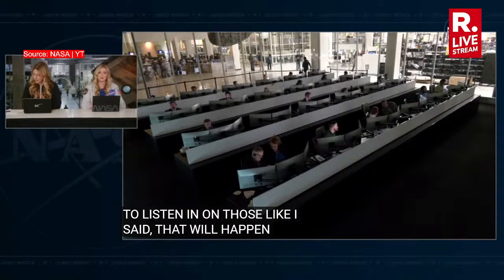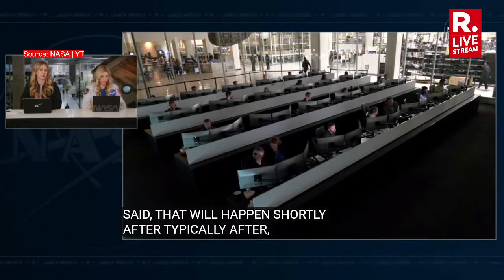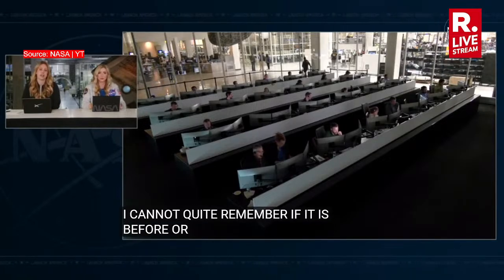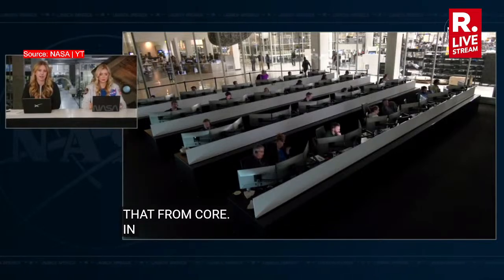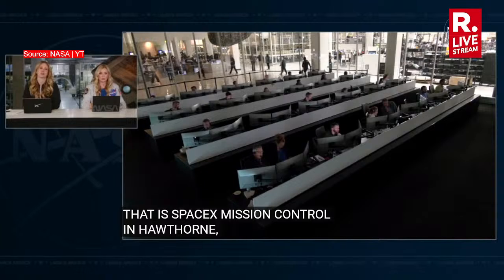Like I said, that will happen shortly after, typically after trunk separation. I can't quite remember if it's before or after deorbit burn. It must be before. But in any case, we'll be hearing all of that coming from CORE. In fact, that individual is seated there in the room on your screen. That is SpaceX Mission Control in Hawthorne, California. That room is located just over our shoulders.